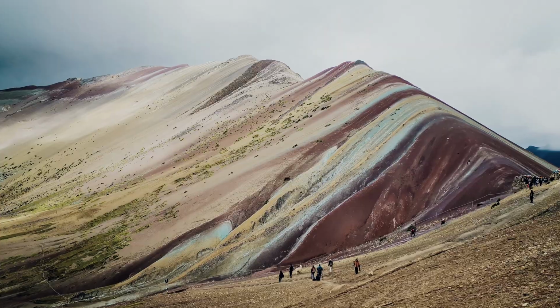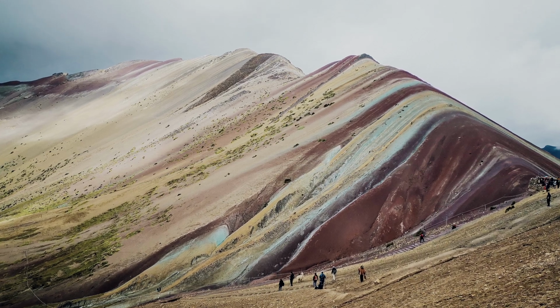And another thing is that I've heard that the hike to the Rainbow Mountain, to the famous one, is way more exhausting, because in the end you will have to hike up pretty steep, and apparently there are a lot of people that actually get sick there. So keep all of these things in mind when planning to go to any of those Rainbow Mountains.